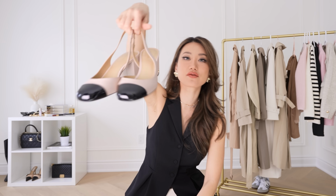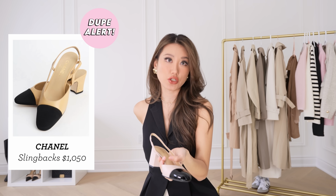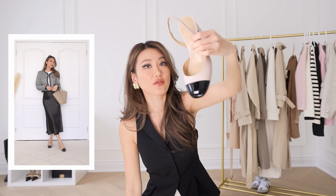If Chanel sling bags are slightly out of your budget, here is a cap toe sling bag that I found also from Michael Kors. But what I love about these is that they are not sharp toed. It's actually a lot better for walking. These will also work really well for wider feet.